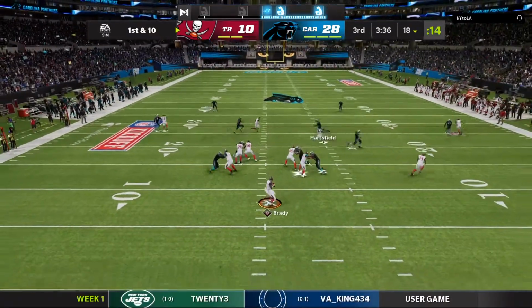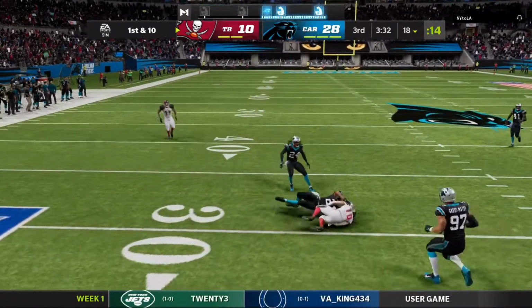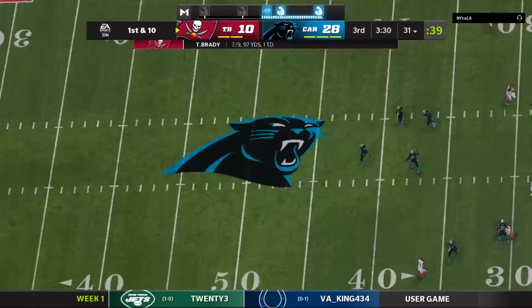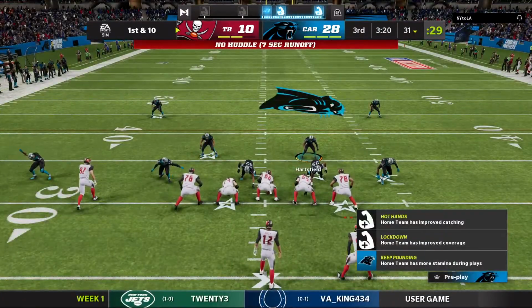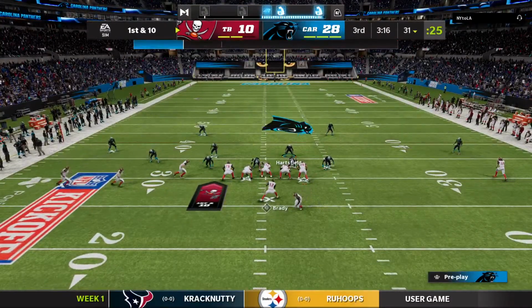Throwing on first down is Brady. It's complete. It's Miller. And he's going to get this one across the 30-yard line. Line of scrimmage, the 31 now on 1st and 10.